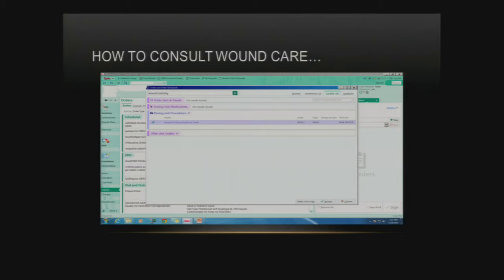How do you consult us? Go into Epic. You have to use the verbiage, wound, ostomy, eval, and treat. If you put change dressing, apply dressing, those won't come to us. So please put in the correct verbiage of wound, ostomy, eval, and treat. And then that will come to us. We are constantly checking the computer for consults. And when you send us a consult, if you could, tell us what and why we're seeing the patient.